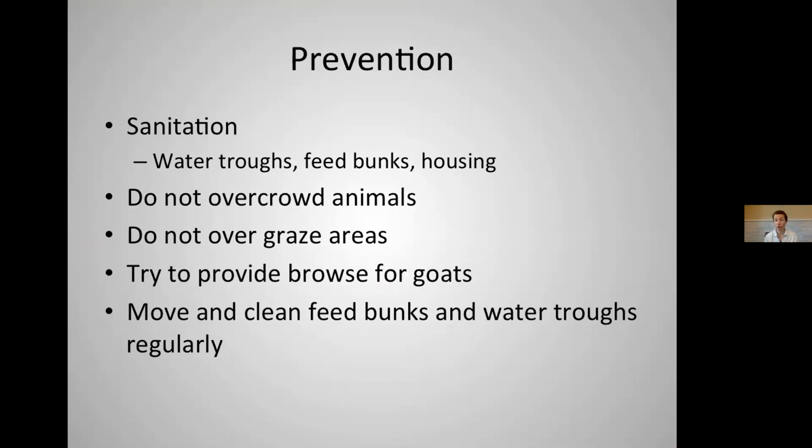Not overcrowding or overgrazing, trying to provide browse for goats, or in our case, we put the hay up in the feeders or in the bags so that they have to pull it out of there, and then just cleaning regularly.